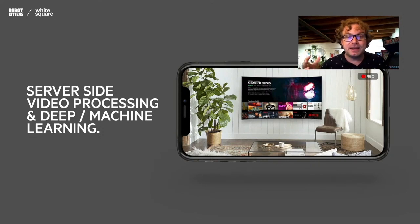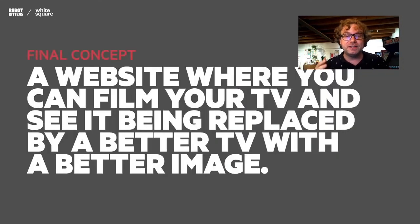So in the end, it's a website where you can film your TV and see it being replaced with a better TV with a better image. And this makes the concept fully tech loaded and maximized.